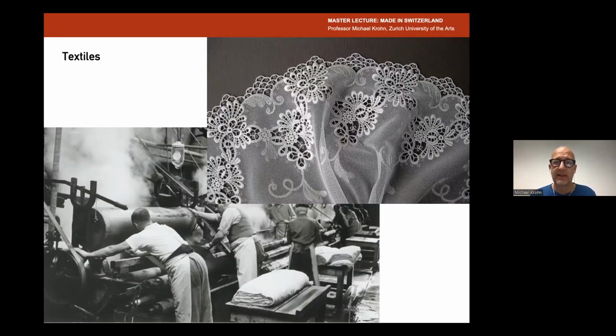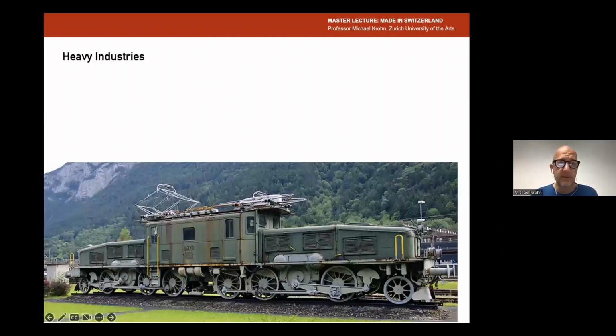So in this time, Switzerland started to have these apprenticeships. That means young people went to a company, learned a certain craft, became skilled, and then produced, for example, these textiles. The third example is heavy industries. Here you must know that Switzerland had the luck.